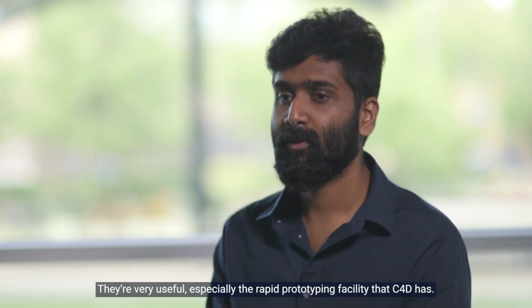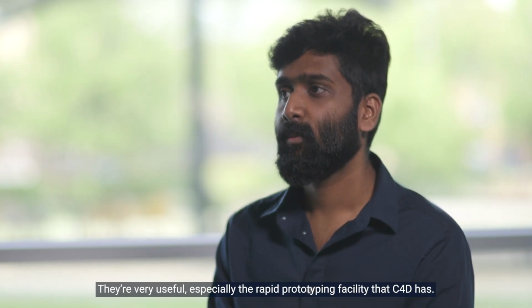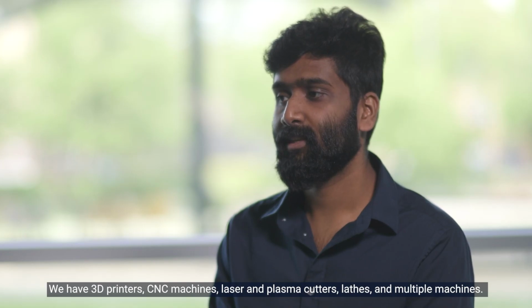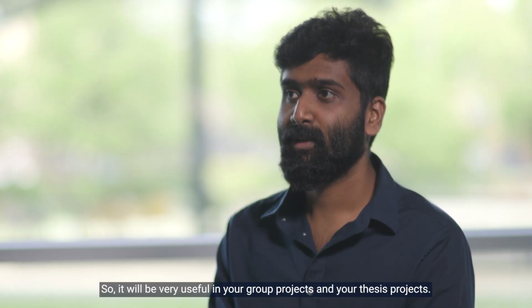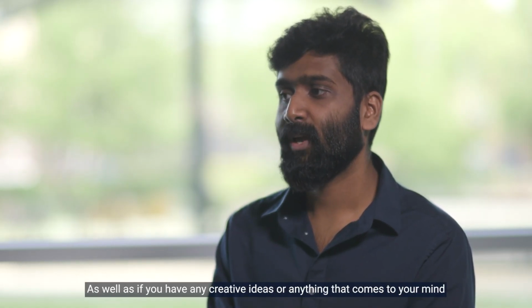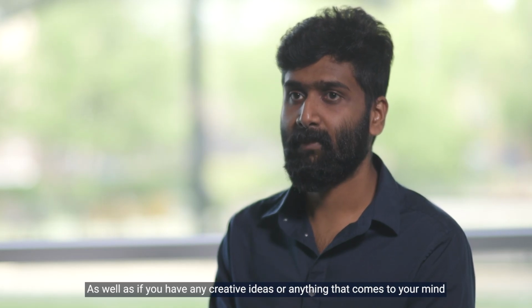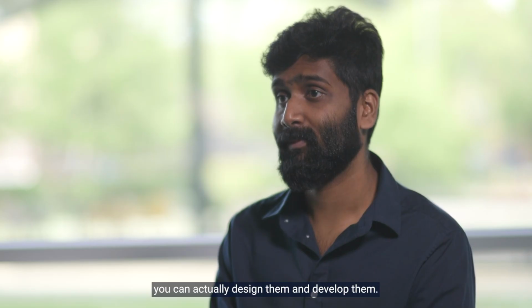They're very useful, especially the rapid prototyping facility we at C4D have. We have 3D printers, CNC machines, laser and plasma cutters, lathes and multiple machines. So it would be very useful in your group projects and individual projects, as well as if you have any creative ideas or anything that comes to your mind, you can actually design them and develop them.